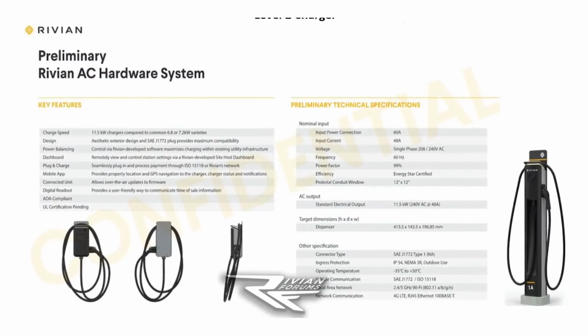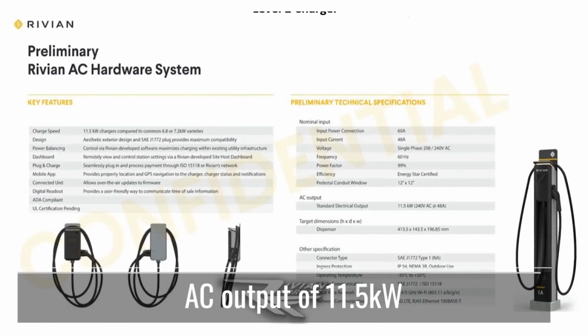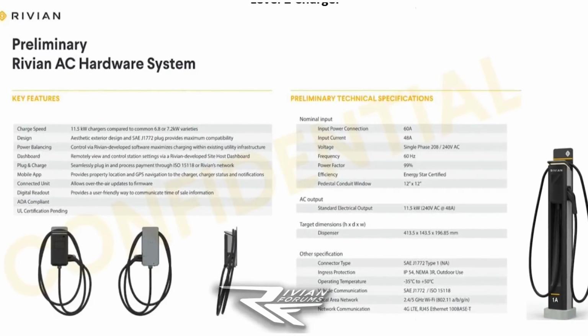Here's Rivian's preliminary spec sheet for their AC charger, which outputs 11.5 kilowatts. So these will be in locations probably like restaurants and hotels and places where you may not need as fast a charging or they can't provide as fast a charger. And I think that this would be perfect for hotels in areas that they want to spruce up their charging in.